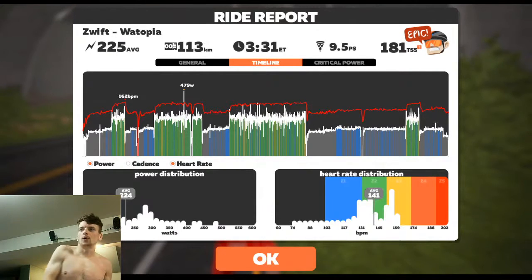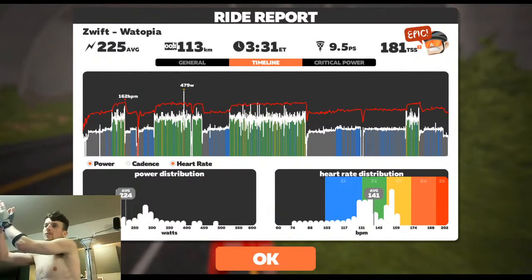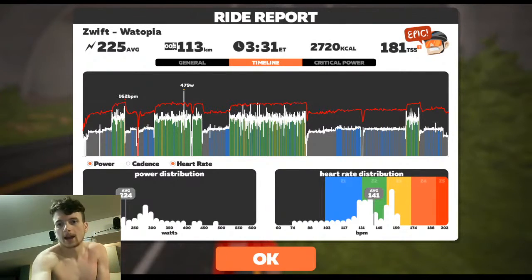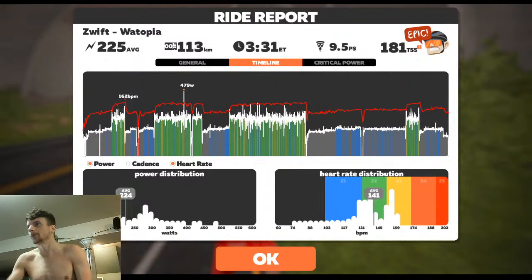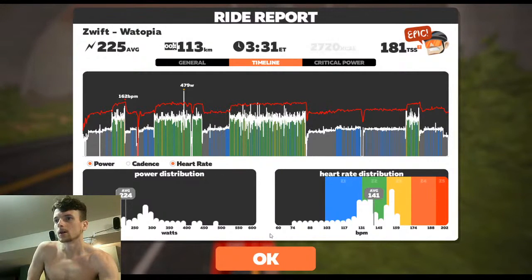Instead of just doing the 4 horsemen, maybe I'll come down and go up the Epic in reverse and then come back down and do the Volcano, so that I can get like 10 minutes or something in the middle there. Because look at this, loafing around here for like 40 minutes. This is weak. Anyways, pretty good.